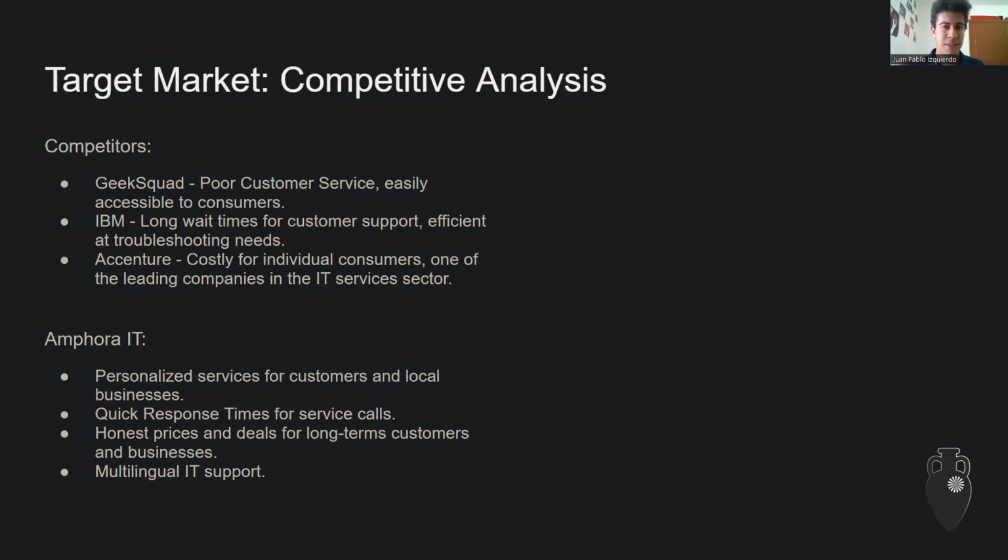Now we have a bigger competitor, that being IBM. But they still have their own struggles, such as long wait times for customer support over the phone, but they're really efficient at troubleshooting needs.